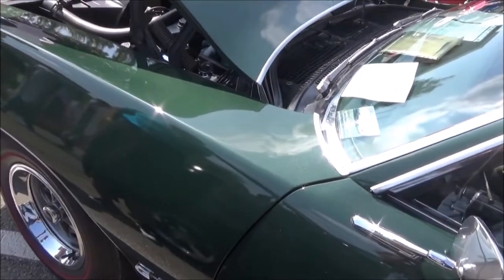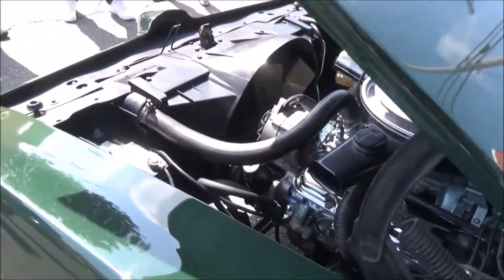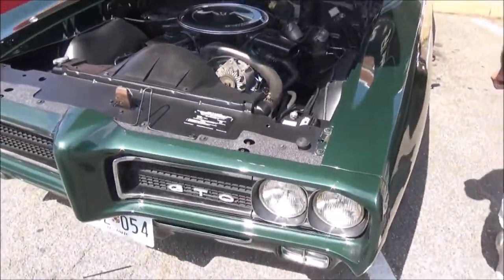You know, just a paint job in 2000, that was it. Everything else has just been cleaned up. Yeah. Well, I kept it clean, let's put it that way. Yeah, it looks good. 40-some years, huh?